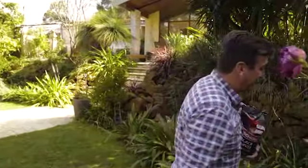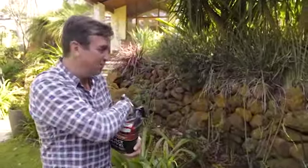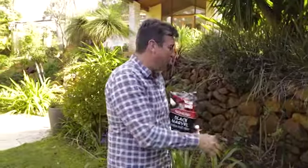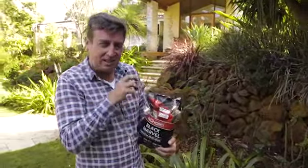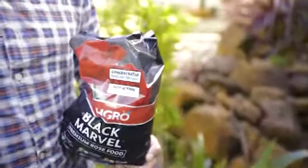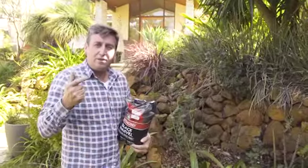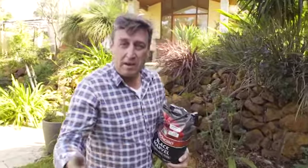Roses are without doubt the most rewarding of all garden plants if you do the right thing with them. And now you have to feed them. But you don't use any old plant food, use a specialist plant food like this. Now this Black Marvel stimulates great flowering, absolutely beautiful growth when it comes to foliage, and the flowers are bigger and even have better fragrance.